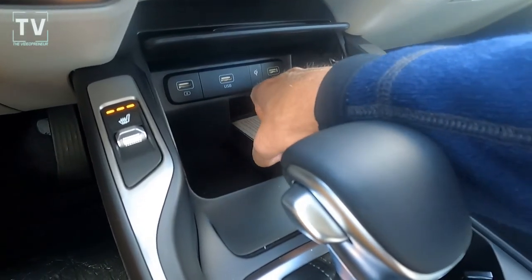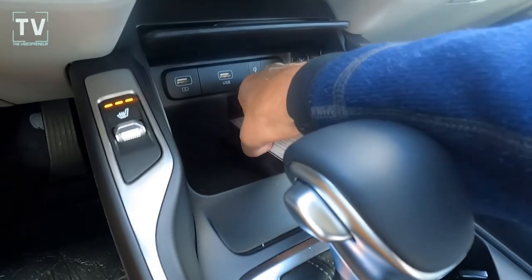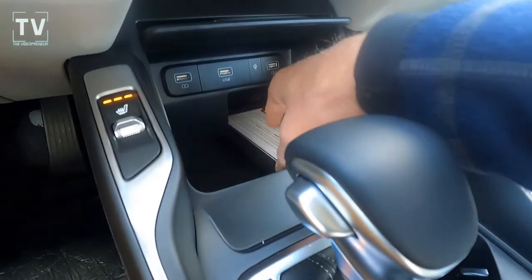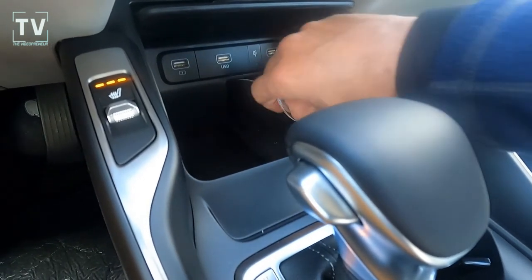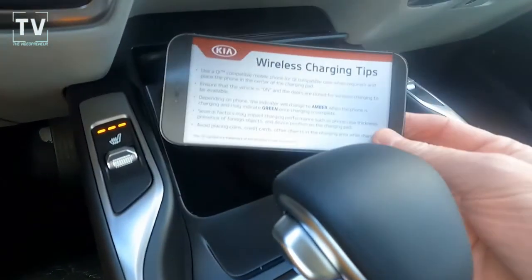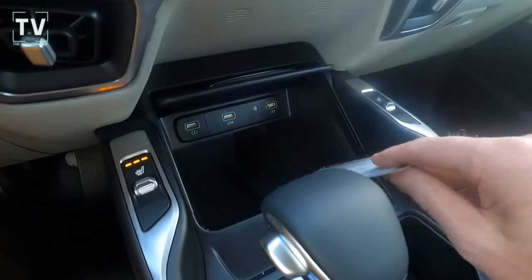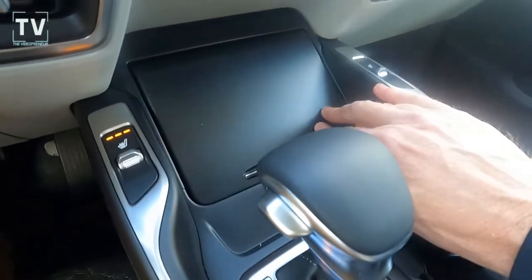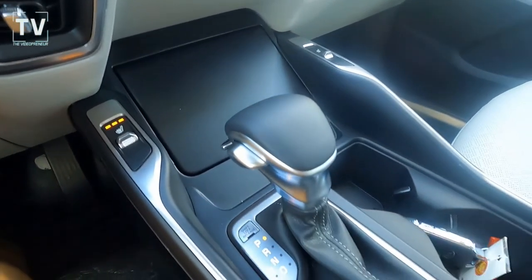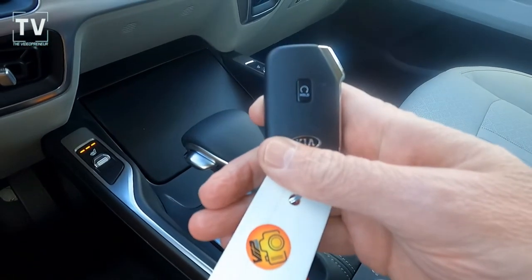Additional power ports as well. A nice little cubby here. If I can get this card out. Still struggling. Here we go. So that's where you just lay your phone there. It's a wireless charger, so it keeps your phone charged. So when you get to your destination, you've got a full charge on your phone. Your key fob.